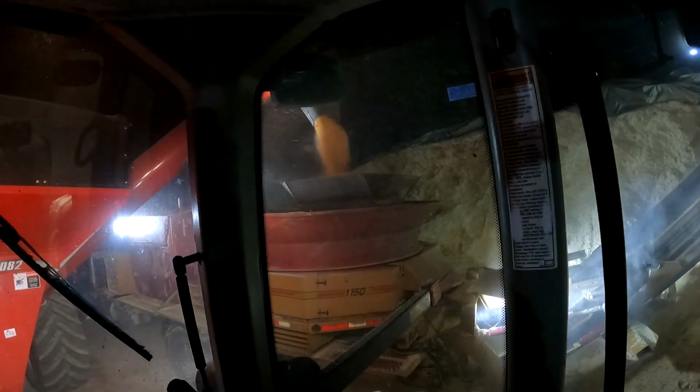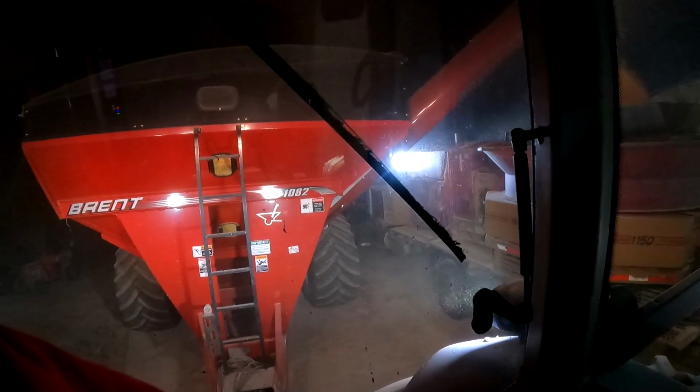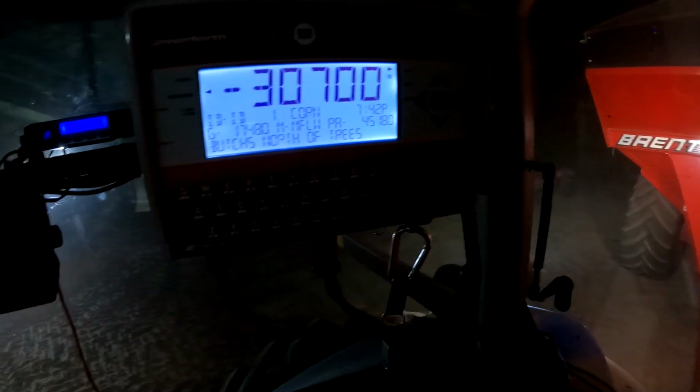And when I'm doing this, the biggest thing is I gotta make sure I do not overfill that hopper. So it basically can only process so much grain. We're actually unloading this very slow, but it can only process so much. If you overfill that hopper, that is not good. 30,000 dumps so far. This scale is handy. There it is.